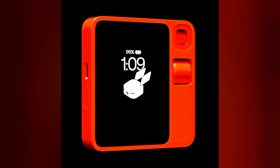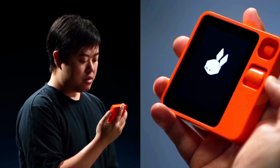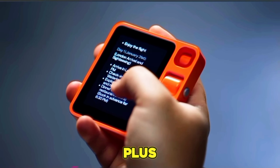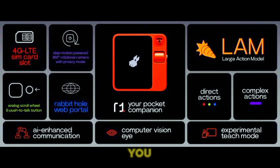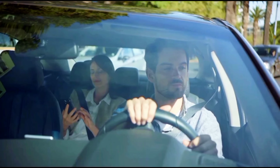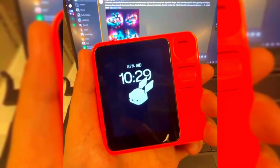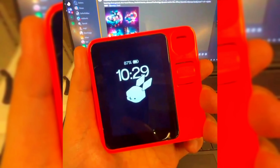What can Rabbit R1 do? Rabbit R1 is a cool voice assistant device powered by the Rabbit operating system. It's all about making your life easier by understanding what you want and getting it done fast. With its learning action model, you don't need to download stuff anymore. Just tell it what to do and it's on it. Plus, there's Rabbit Hole, a web portal where you can manage everything Rabbit OS related. Want apps? You got it. Ride sharing, food delivery, maps, shopping, you name it. Rabbit R1 can handle it without any subscriptions.